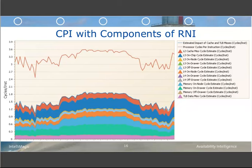The bottom pink band represents additional cycles arising from delays related to dynamic address translation caused by translation look-aside buffer, TLB, misses. The remaining colored bands on the chart represent the components of RNI and reflect the estimated times for accesses from each source. In this example, accesses to level 3 on-chip cache, the dark blue band, and memory on-node and on-drawer, the light blue and green bands near the bottom, are the largest contributors to estimated finite CPI.